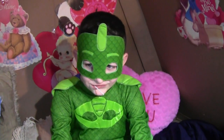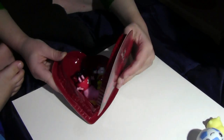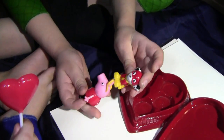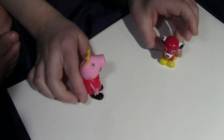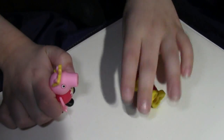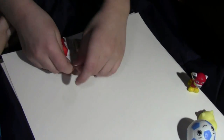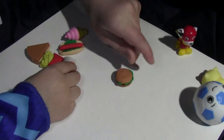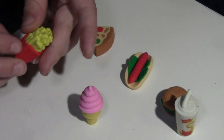Now we have the Valentine's Day chocolate box. It's Peppa Pig. And Mark. Special superhero. That's so cool. I'm Peppa Pig. Look at these shoe erasers. They look so cool. Let's open them up. We have cheeseburger, soda, hot dog, ice cream, and pizza, and fries.